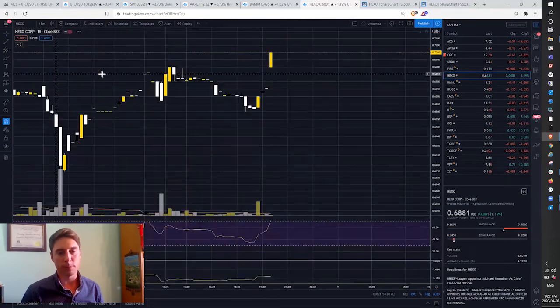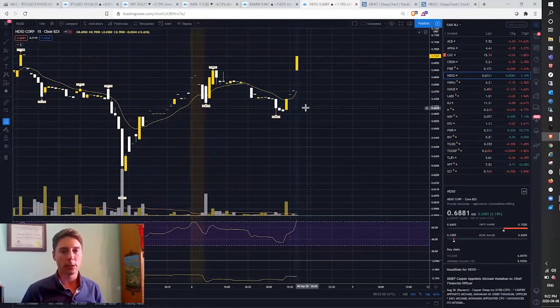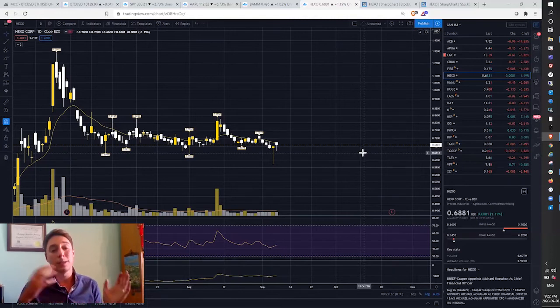If we zoom in on any of these timeframes, there's not a whole lot of volume right now on HEXO. So I'm personally comfortable adding a little bit. I added a tiny bit here. I also added some Canopy Growth. We have earnings coming up at the end of October, October 23rd, and I think that's going to be a positive turnout. It'll all depend on Canopy and other companies in the sector as well.